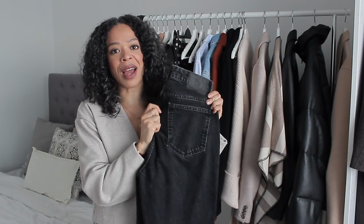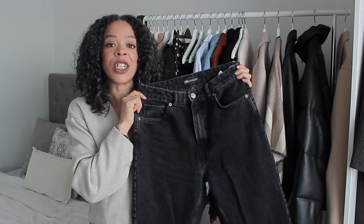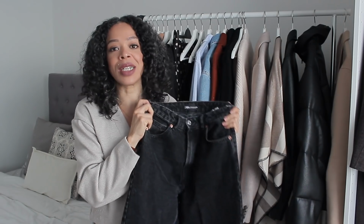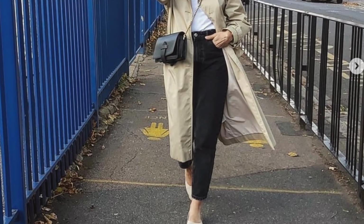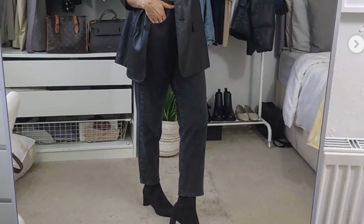So you guys know I have an extensive amount of denim, but for this particular season I'm only going to be styling these ones. These are the classic mom fit jeans from Zara. Again, I got these in size 12 UK, and I absolutely love the fit of these jeans. I need to go back, I've mentioned this before, to get another shade, maybe a darker blue shade. But I really love these.